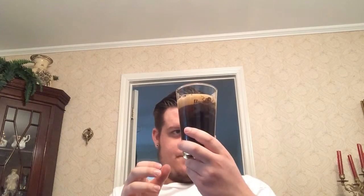I'm going to be drinking this out of my standard Ginger Man pint glass today. So let's just crack it right open and see how good their Imperial Black IPA is. Straight out, the color is a very dark brown. Let's see if I can generate a little bit of head on this here. Formed a nice finger and a half of medium brown colored head.